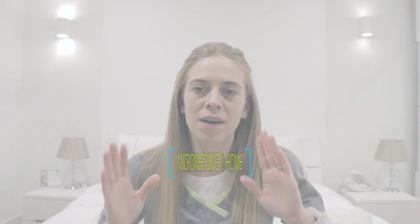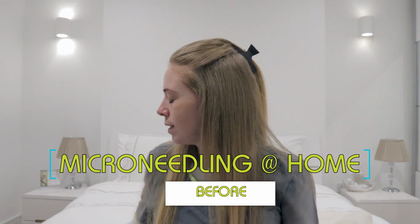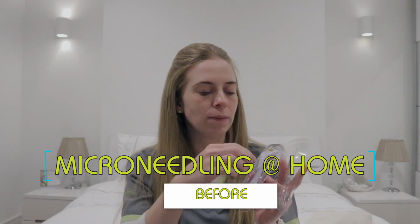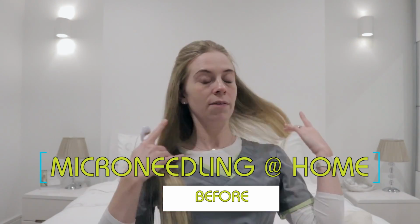Okay, so my skin is all cleansed and ready to go. I've just taken my roller out of the package, so it was just wrapped in plastic. So how is microneedling going to help me? Okay, first I want to show you guys how sensitive my skin is. I don't know if you can see all of those red blotches that have come up.